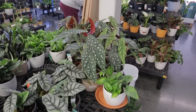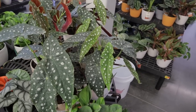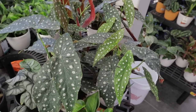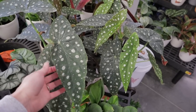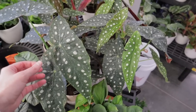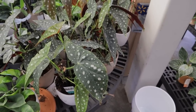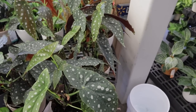Hey, check it out. They have Begonia maculata wightii. You don't see them around that often anymore, and it is such a beautiful begonia. So if you don't have one, it's good to snatch them up while you can. Look at these. It's a type of cane begonia or angel wing begonia, and it's just really famous in the houseplant community because of its beautiful silvery shimmery spots. And then on the back it has these stunning red leaves. It's really easy to take care of, just give it water when it's about halfway dry, and it does enjoy above 50% humidity if possible.